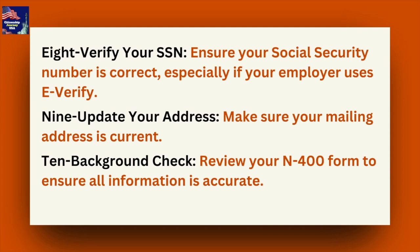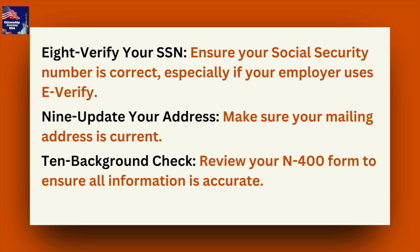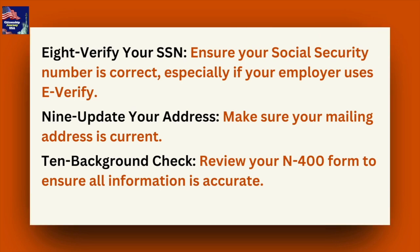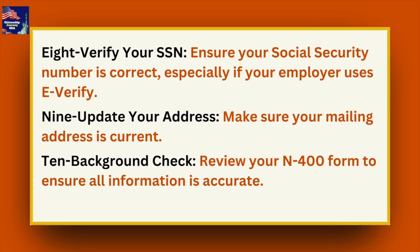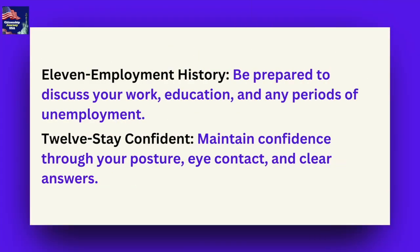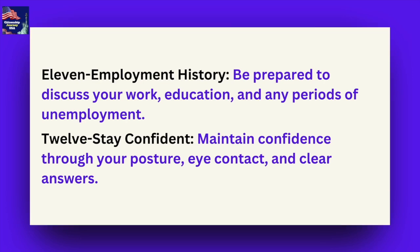Number 9. Update your address. Make sure your mailing address is current. Number 10. Background check. Review your N400 form to ensure all information is accurate. Number 11. Employment history. Be prepared to discuss your work, education, and any periods of unemployment.